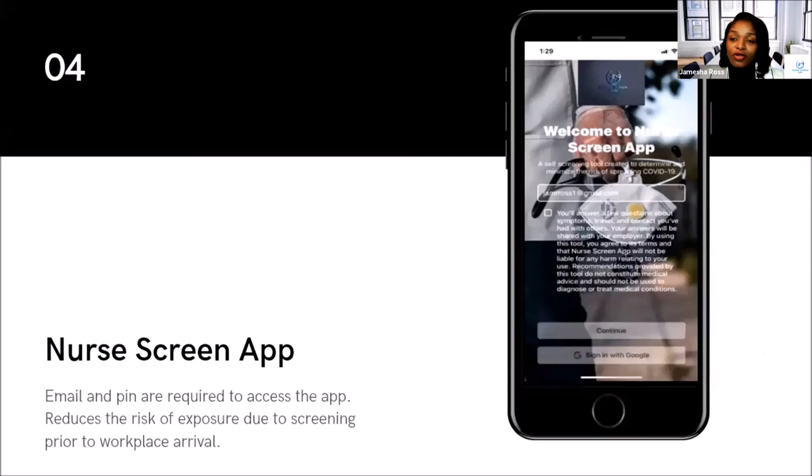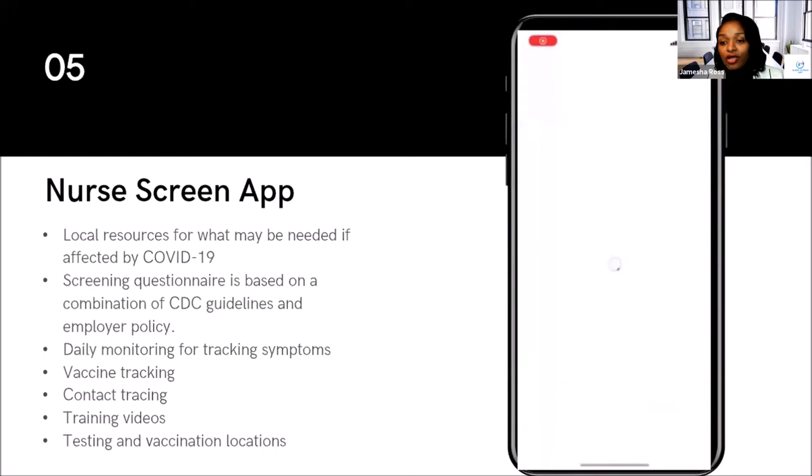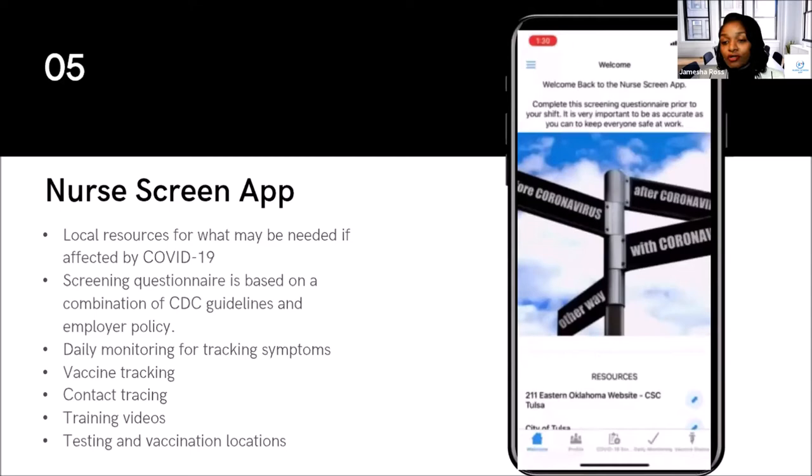On this screen, I want to introduce you to Nurse Screen app. What you're looking at is the sign-on screen for the app. And we're going to navigate through the app with a video. I just want to set the scene here. So you have Nurse Jamesha. She works for an employer that's requiring her to do a screening 2 hours before her shift. So it's 5 a.m. She's pulling up the app. She's going to log in with her emailed PIN. And the app is going to open up to the welcome screen. On the welcome screen, she's going to scroll down to see her local resources. And at the bottom, you're going to see all the tabs that she'll use to navigate.